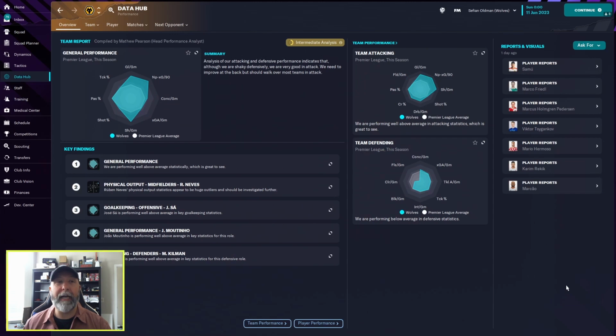Data hub wise for Wolves, as you can see, this is a very attacking tactic, as you would expect with a Klopp tactic. Shaky defensively, again, as you would expect for a Klopp tactic. But team attacking, a lot of numbers in the positive over the Premier League average. Some numbers just kind of on the average. If you boosted some of those, you could have done better. But still, third in the league is not too bad.